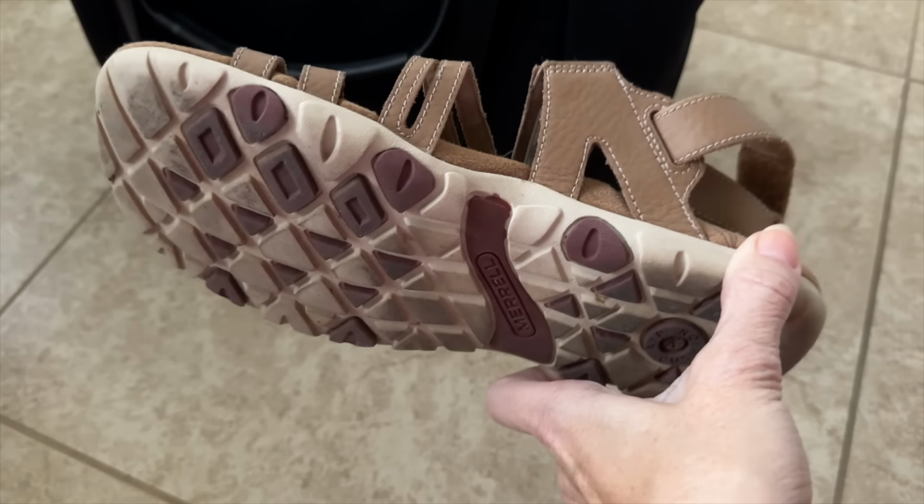Over the 20 plus years that I've been packing in only a carry-on suitcase, I have come to find out that I need to invest in shoes. So yes, they are expensive, but they have lasted for years and they're still available most likely.